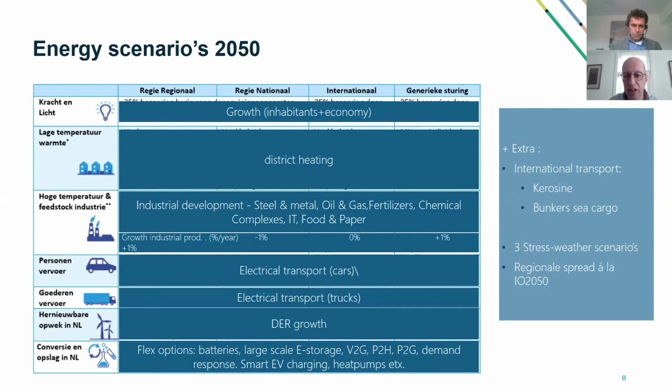At the right-hand side, you will see a few extra parameters that were added, not in the Paris Climate Agreement: how we do aviation and kerosene use. We introduced them as extra parameters in the data set to be able to say something about it. We have a substantial port in the Netherlands, the port of Rotterdam, so also a few topics related to how we deal with oil use for shipping are introduced there. And we introduced several stress scenarios related to weather.